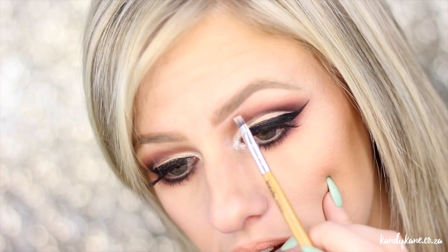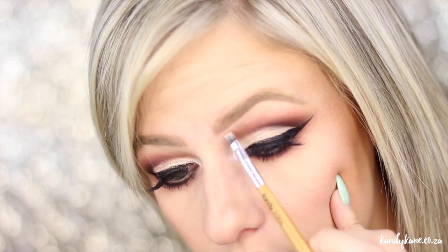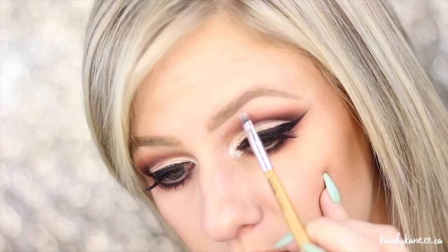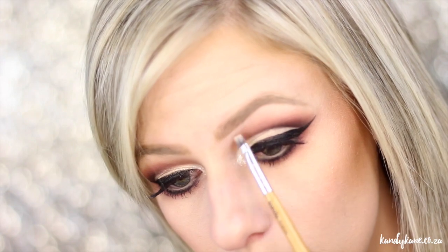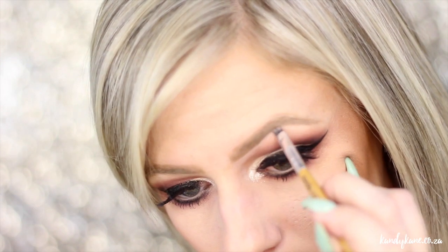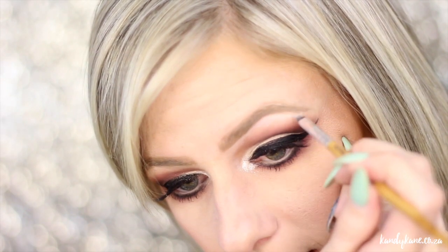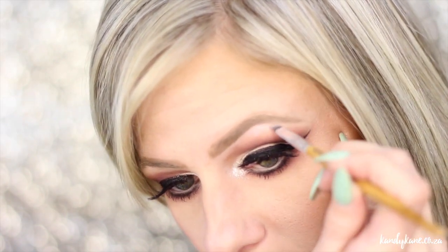Can you see it just gives you like a nice straight defined line? And then I'm going to take that product and just blend it down. Obviously I've got some eyeshadow over here, so I can't blend it down all the way. But normally you would do your brows before applying your eyeshadow. So not only does this carve out your brows, it actually highlights your brow bone at the same time. So it's like a 2-in-1 kind of special. If you want it to look a little bit more dramatic, you can definitely do the top part as well.